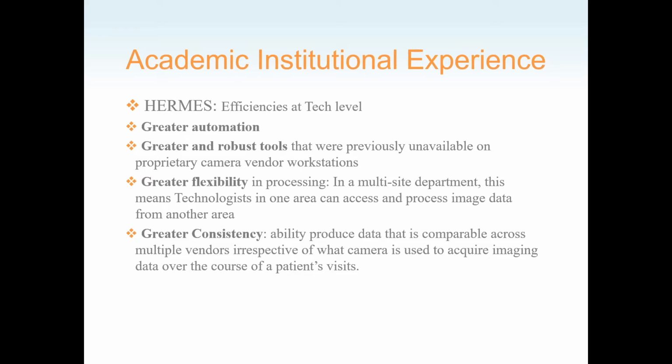Greater consistency, the ability to produce data that is comparable across multiple vendors, irrespective of what camera is used to acquire imaging data over the course of patients' visits. An example would be following a patient for renal differential function over time.